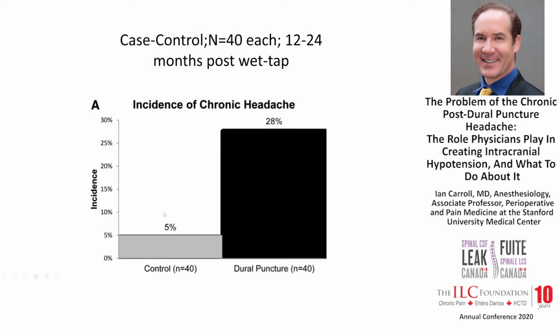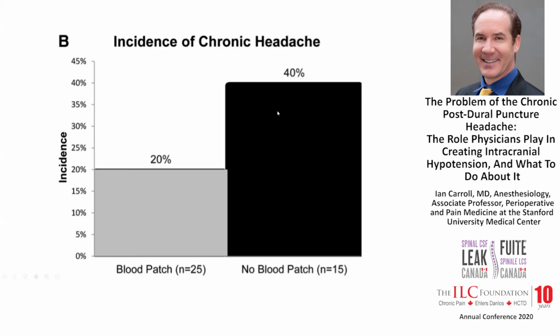What you see here is if you're in the control group of the women who had no accidental dural puncture and you're contacted 12 to 24 months later, the likelihood of you reporting a new chronic headache following your delivery is about 5%. But if you had an accidental dural puncture, their rate of having a new chronic headache was 28%, almost 1 in 3. If you had an accidental dural puncture and you were offered a blood patch, your rate of having a new chronic headache was 20%, which is half as much as if you were treated conservatively. Like my first patient, the 17-year-old girl who got no blood patch, the rate of having new chronic headache was 40%, almost 1 in 2.